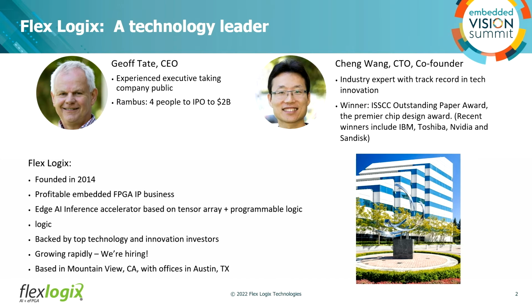Now, 8 years on, we're by far the number one provider for giving you embedded flexibility in your on-chip reconfigurable logic. But about 4 or 5 years ago, we were approached by a number of people saying, can you give me something more targeted toward inference acceleration? Thousands and thousands of MAC units.